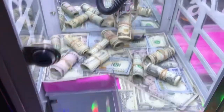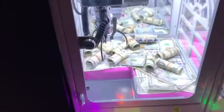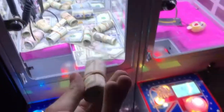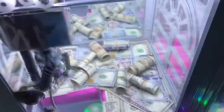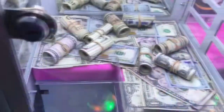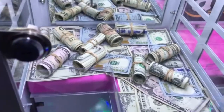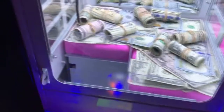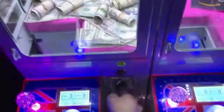Dude, maybe, come on. Oh, no way. Oh my God, barely. Holy crap, that was really close to falling out. Oh my God, we got another $10. Are you kidding me? Dude, this machine is super easy to win from, guys. I'm gonna keep pumping in my quarters here. Let's go for whatever this one is. I think it's just a 5. Oh, no way, dude. Oh my God. Dude, that was so close to falling out again. We got another roll of cash.